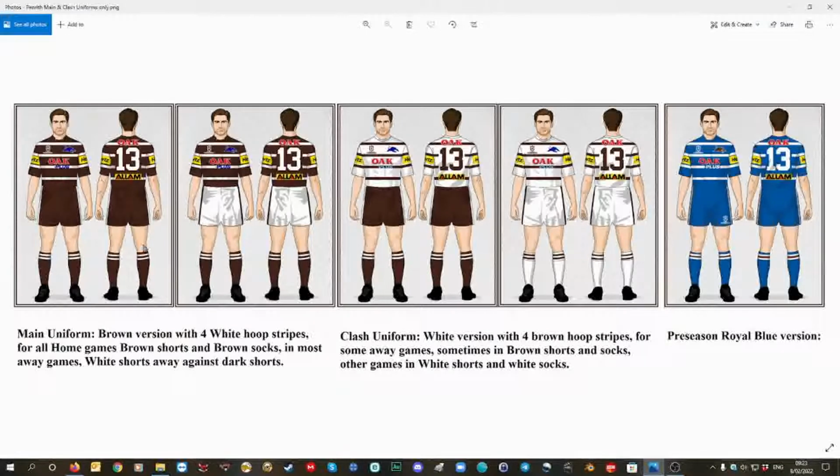If I was Penrith, and if I was the board, I would go back to brown and white in the future. So not this season, obviously, but this would be the main. White shorts for some away games. This is the Clash one, and also the pre-season royal blue versions with a little bit of brown.